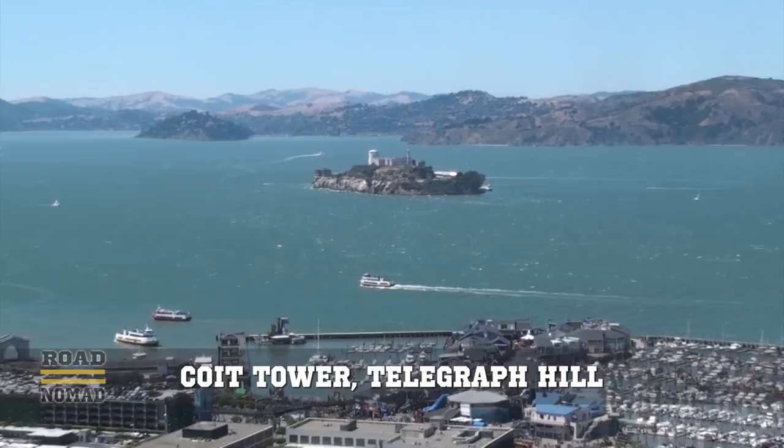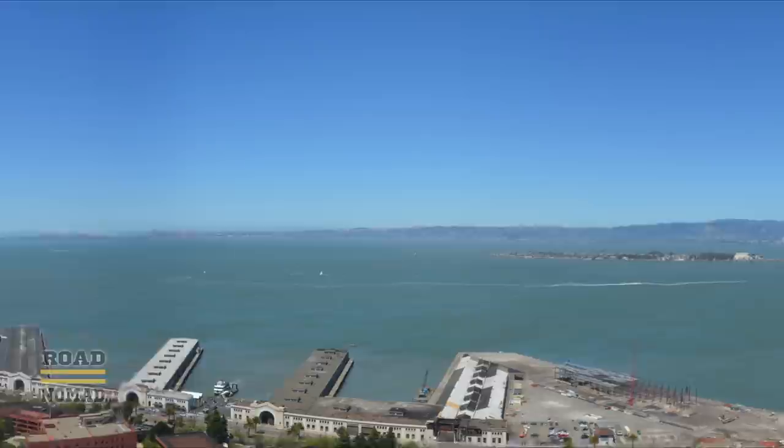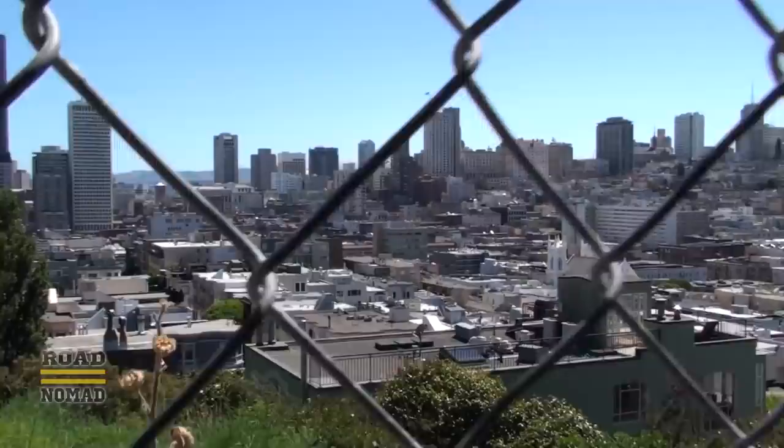The 360-degree view of the city is spectacular. I take advantage to take a few pictures and stitch them into this panorama. There is a statue of Christopher Columbus at the foot of the tower. Now we're going downstairs.